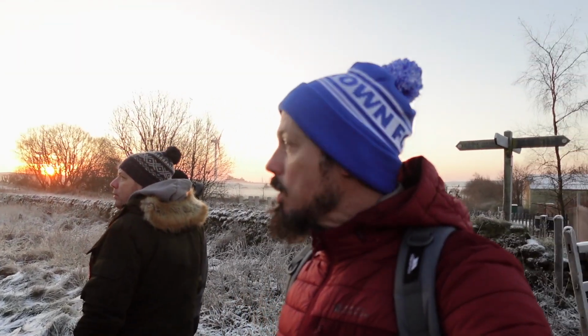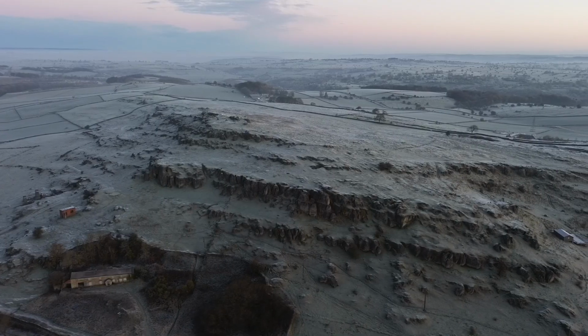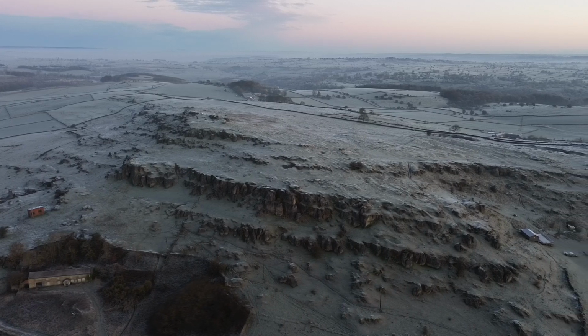Hello everyone, I'm just outside the small village of Brassington in Derby in the Peak District. I'm with Phil, I'm with Andy, I'm with Nikita as well. We've got the whole gang. What we're going to do, we're going to go and have a look up at Harboro Rocks, which is behind me. It's this big rock formation that has been inhabited by humans as far back as the Ice Age.